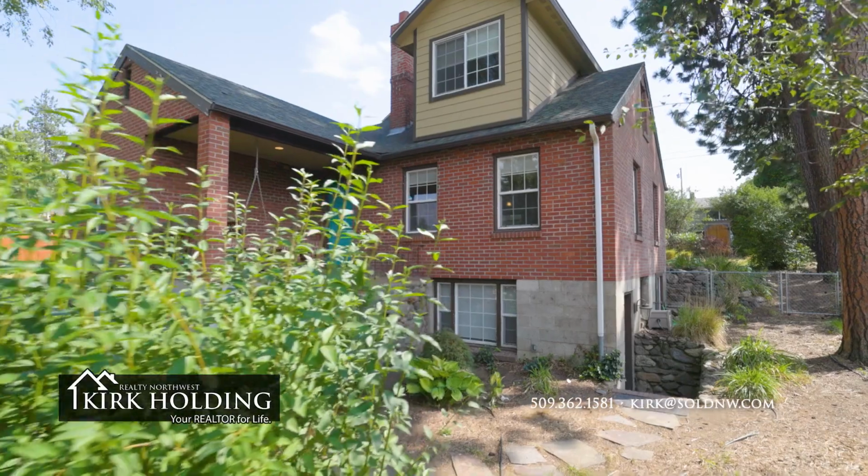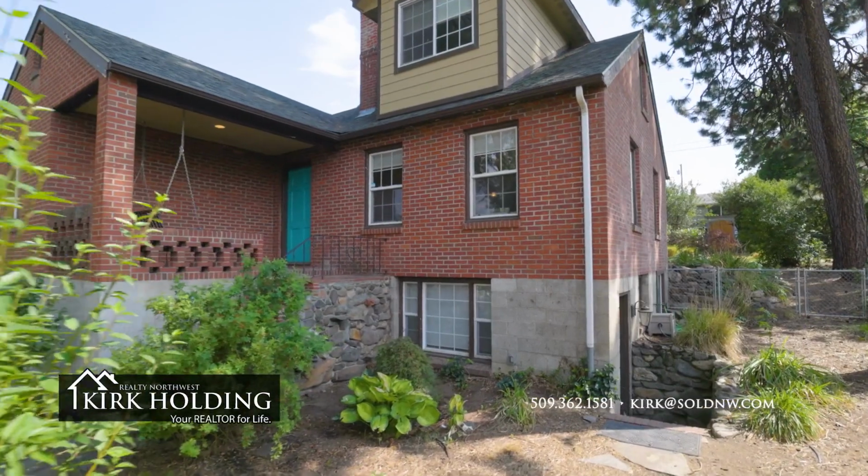The other neat thing that I love about this house is it's got a brick exterior, which is a little bit harder to find, so low maintenance on that and really pops with the curb appeal. And then secondly, something unique about this house is it has a full mother-in-law suite in the basement.